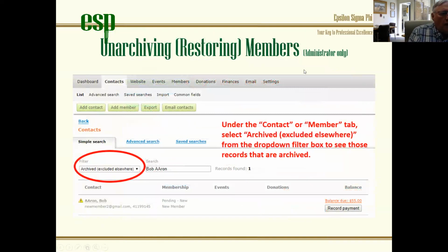You go on the search, and you'll see under, this happens to be under contacts, you'd get the same thing under members. For our purposes, contacts and members are basically the same. If we wanted to have people that we were going to send information to that were not members, then we could add those folks in here. We are also charged for them. But you'll see under the simple search there, the circle shows that that's a filter, and one of the defaults is all, so that will look at all records, archived or not.